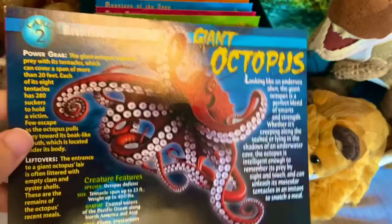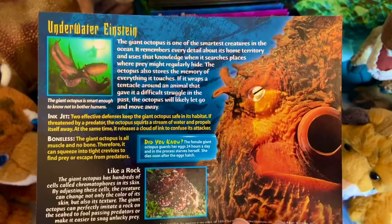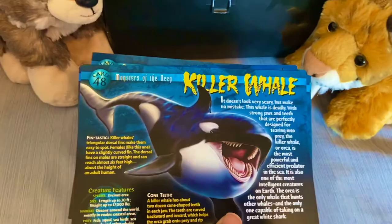Very strong. Yeah, we got a big red octopus right here. See all those suction cups right there? Yeah, we got the octopus right here. Yeah, so here are some of the Monsters of the Deep cards, and now let's move on to the next deck.